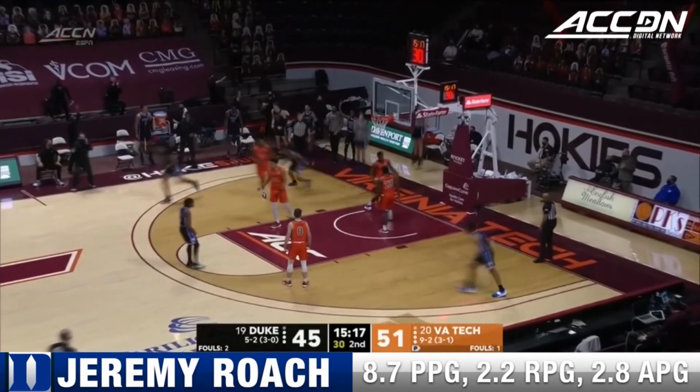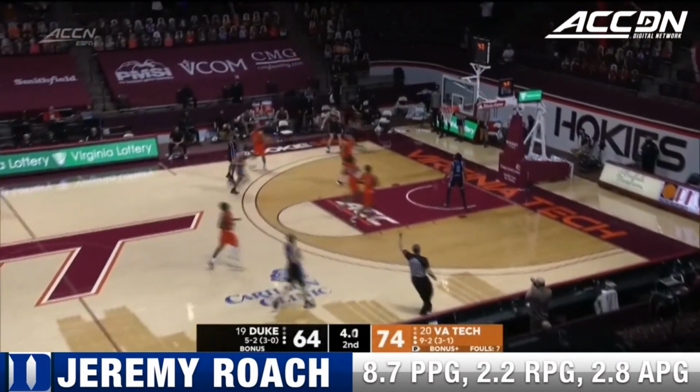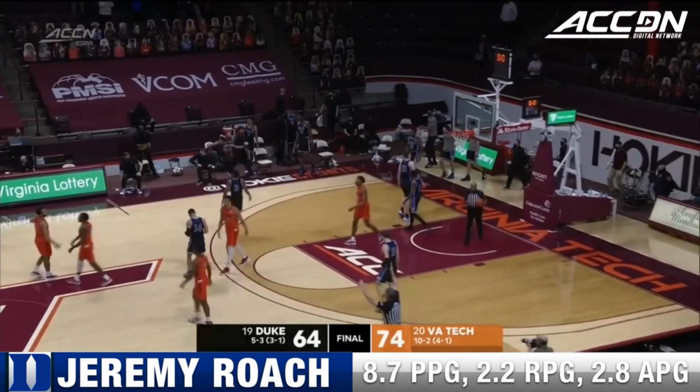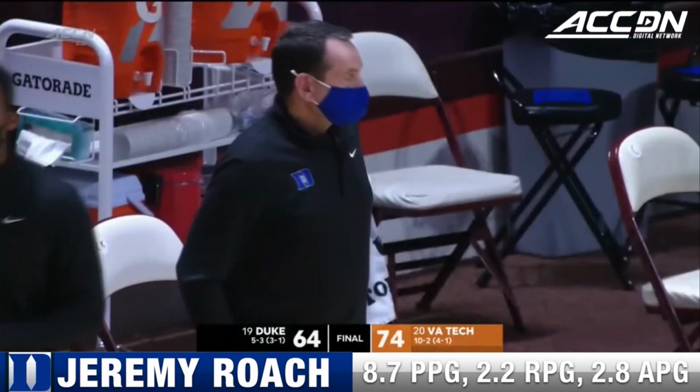Roach right down the lane and will lay it up. He went in strong, the freshman for 2. Pull-up pop will not drop. One more heave at the buzzer. That will count on the shot at the horn by Roach.